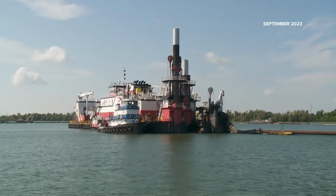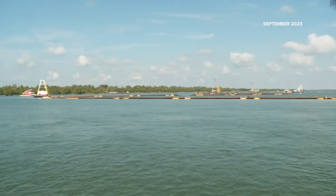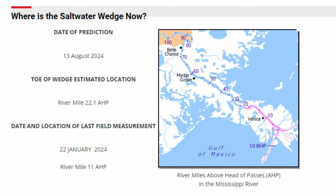Absolutely. One of the things we looked at from last year and applied to this year was we started tracking the location of the toe of the saltwater wedge once the river fell below 400,000 cubic feet per second. Previous years, we started tracking it at 300,000 cubic feet per second. And so once the river fell and we reached that trigger, we were out monitoring and sharing that information with our partners at the state and Plaquemines Parish.